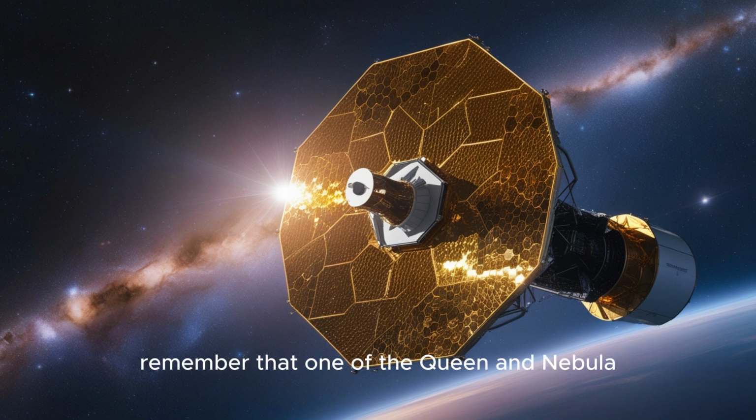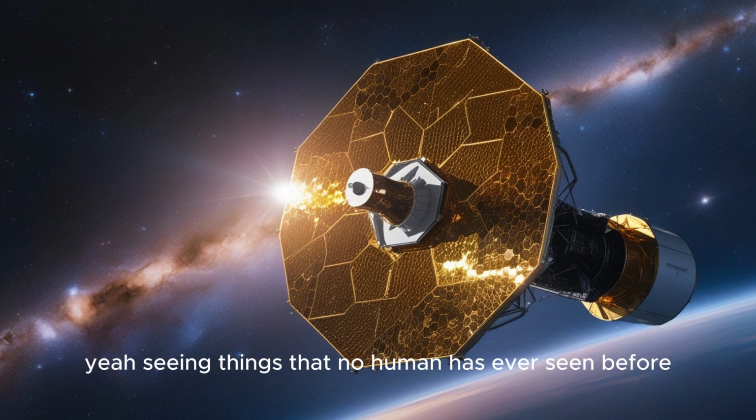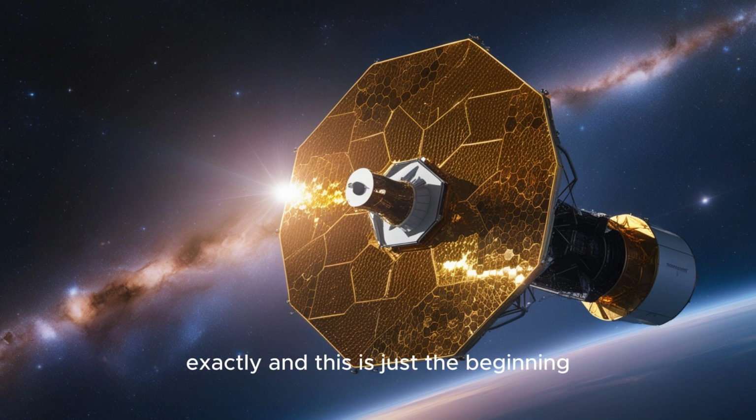That's also fascinating, but honestly, I'm also blown away by just how beautiful the pictures are. Remember that one of the Carina Nebula? It looked like a cosmic cliffside. Oh, yeah. Or that one of Stephan's Quintet, those five galaxies all tangled up in this gravitational dance. They're breathtaking. They really are. And the best part, those images aren't just pretty pictures. They're packed with scientific data, giving us more insights into the universe than ever before. Every pixel tells a story, revealing the secrets of star birth, galaxy evolution, the laws of physics. It's like we're looking through a window right into the heart of the universe, seeing things that no human has ever seen before. Exactly. And this is just the beginning.